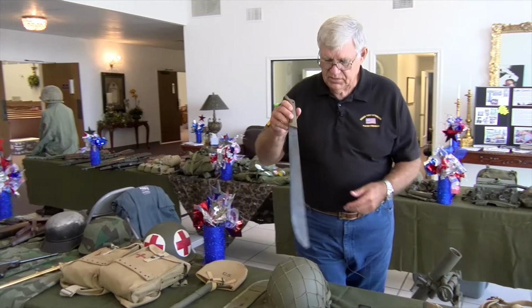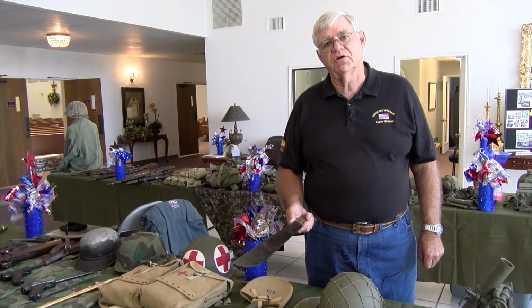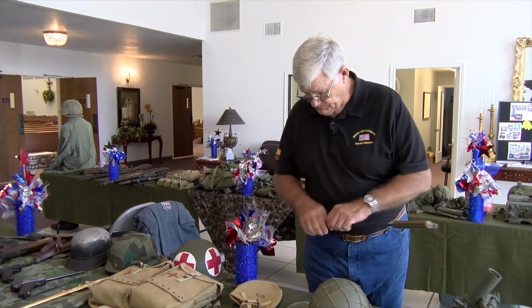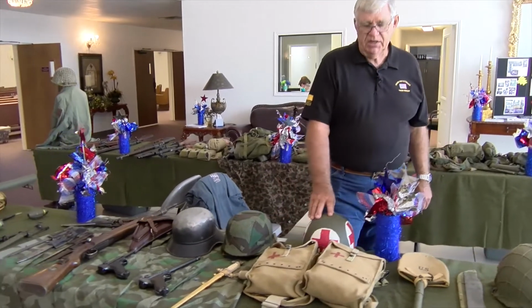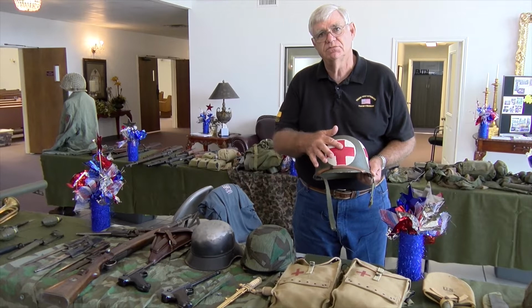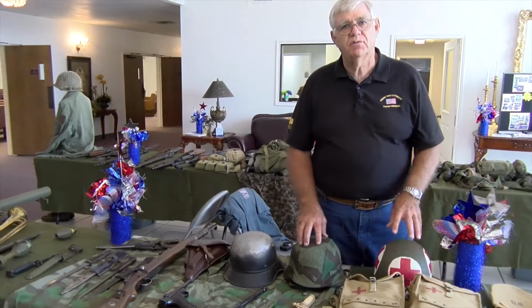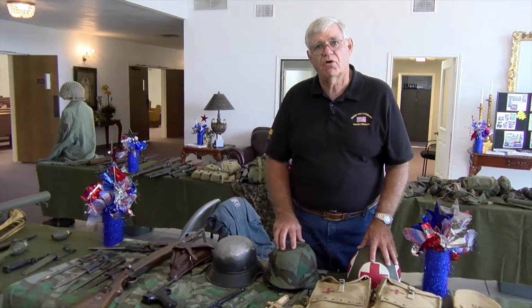This is a machete, mostly used in the Pacific Theater of Operations to cut vegetation, and it also made a good fighting knife. This is a T-handled shovel used in trenching. Every unit had a medic. In the European Theater of Operations, the medics wore armbands, and they painted their helmets with the Red Cross. Okay? They marked their gear with Red Crosses. The Germans and Italians honored the medics. In the Pacific Theater of Operations, the medics were a target.